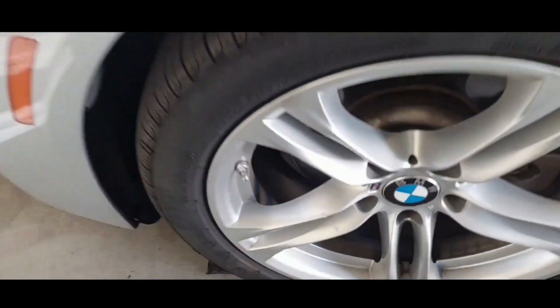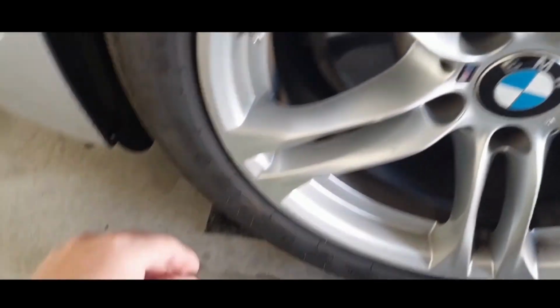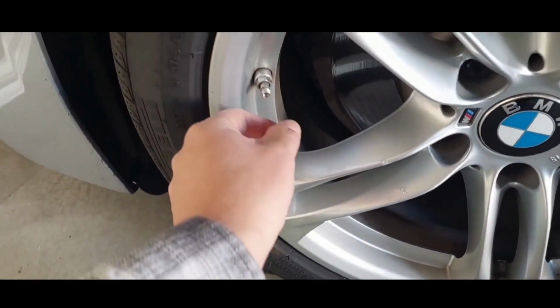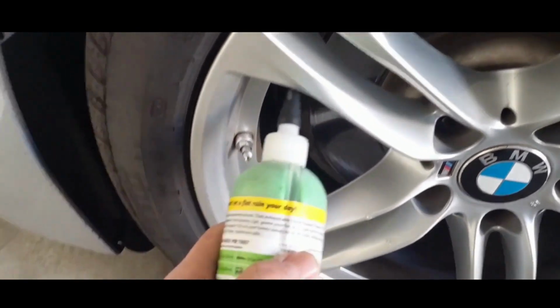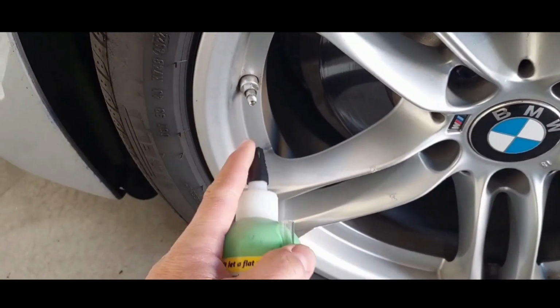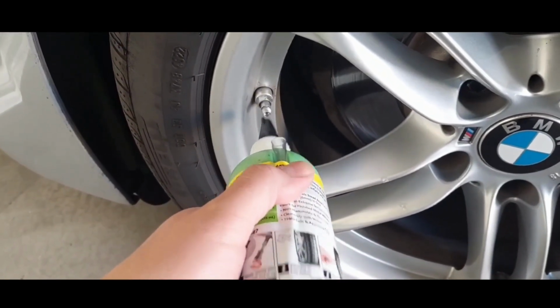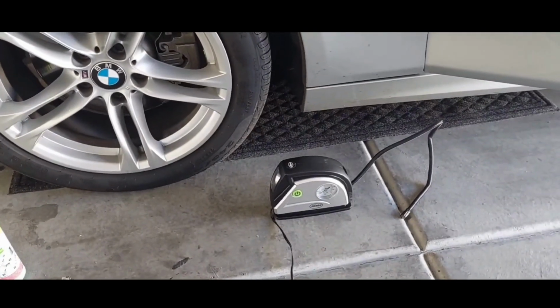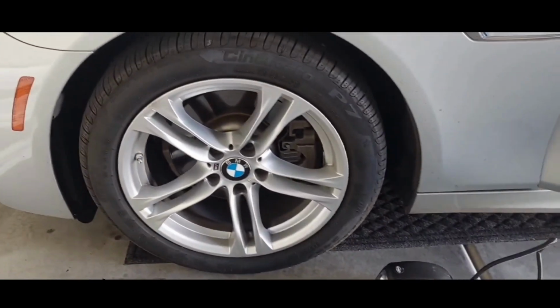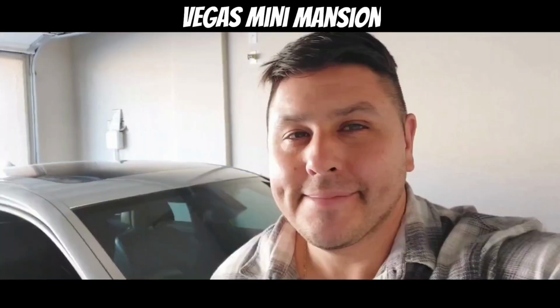See this top? What this does is it takes off the valve stem. They have a little tool on this bottle. You screw off the valve stem and then you connect this tube onto the top and you pour the slime into the tire, and then you use your inflator to inflate the tire and it will fix the tire. So you can go and get, obviously, a new tire.